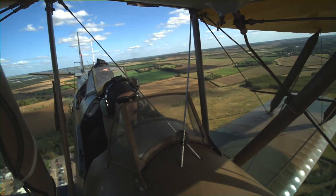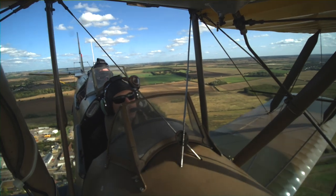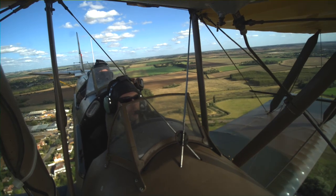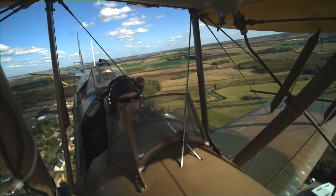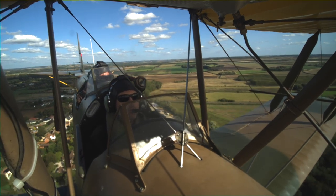Southwing fine, turning final for 24 Golf. Fine, land on discretion, 270 degrees, 15. Land on discretion, on 24 Golf, Southwing, fine. So there you go, it's land on discretion and then of course it is clearance. Great. Golf Hotel, Golf Circuit to the west.